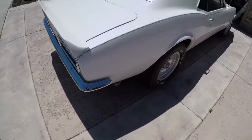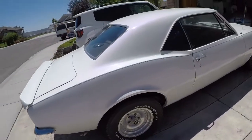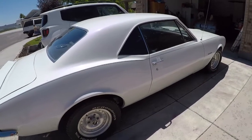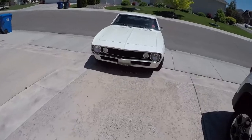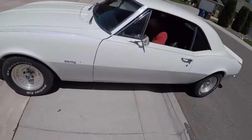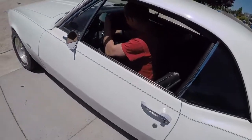But we can go ahead and get this thing started up and then move it out of the way and make some room for the garage. How are you gonna get the oil change in? I mean, it's pretty good. Has a little bit of an exhaust leak. You gotta put it in reverse there, son.